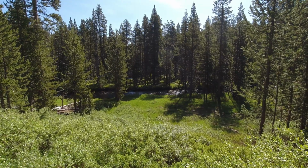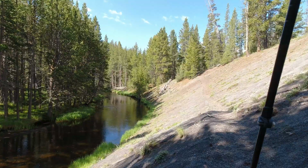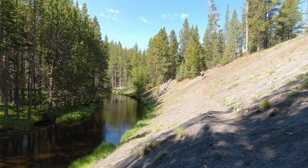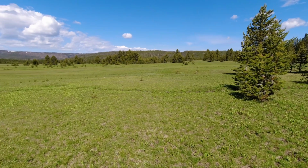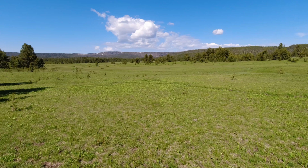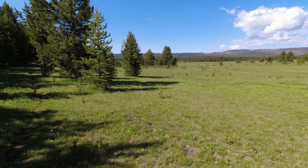Boy oh boy, the little Firehole River sure is pretty, sparkling in the sunlight. Looking out into the little Firehole Meadows. Everything is brilliant green. Still some snow in the higher portions. And it is a pretty day so far.